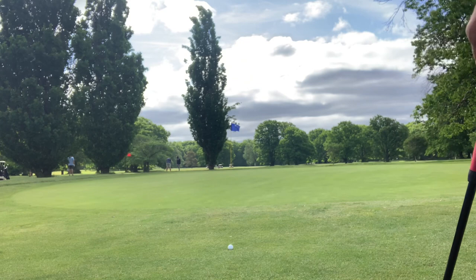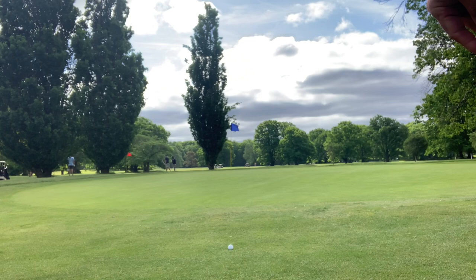Okay, I'm just short of the green. Misjudged the wind. The wind gusted in on me a little bit as I was hitting that, but I'm not in bad shape. Okay, so I definitely took the wrong club there. I'm gonna putt this off the green. The pin is actually on the back. I should have known that.